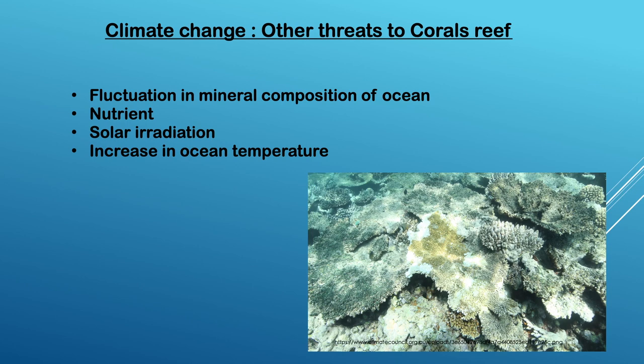Nutrients. Many coral reefs have a unique relationship with the algae called zooxanthellae. It lives within the coral polyps. They use sunlight and produce sugar for generating energy. They transfer the energy to the coral. In return, coral transfers carbon dioxide to the algae. This algae is very sensitive to temperature. Due to global warming, the average temperature of the ocean is increasing day by day. As a result, zooxanthellae are decreasing gradually.